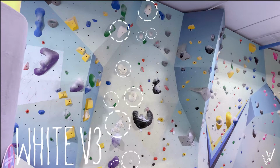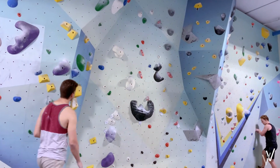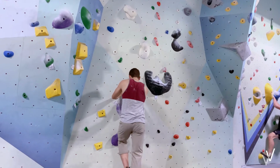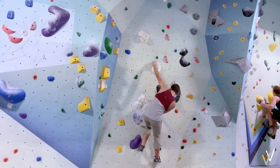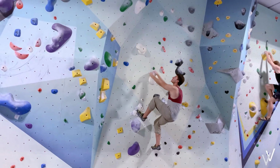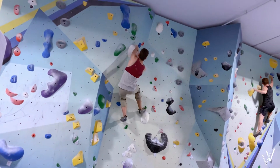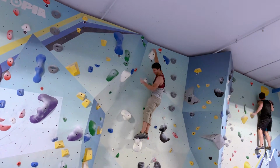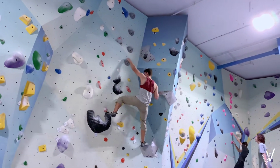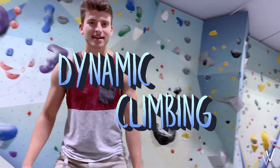Okay, so let's take a look at this white V3 and pay attention to see how each climber is approaching this problem. Notice how I'm making big moves in this climb, as dynamic climbing usually consists of skipping lots of holds, getting my way to the top. Dynamic climbing.